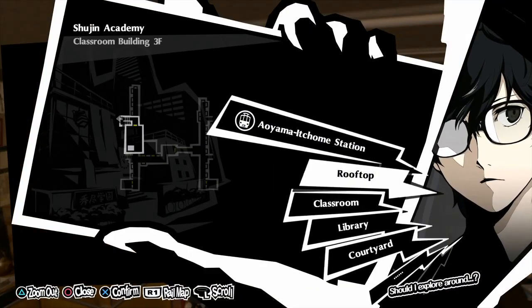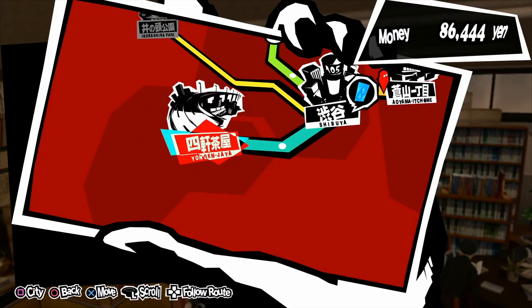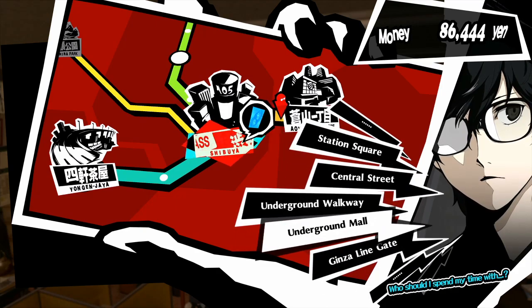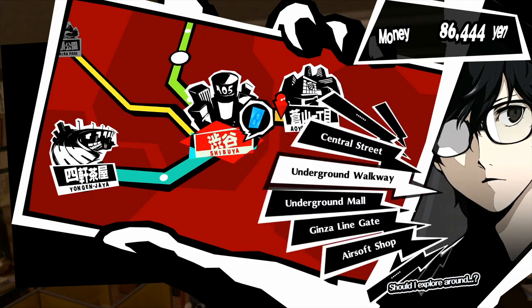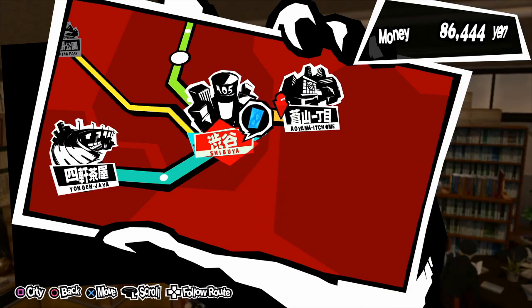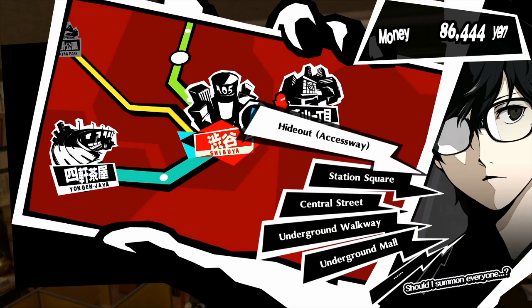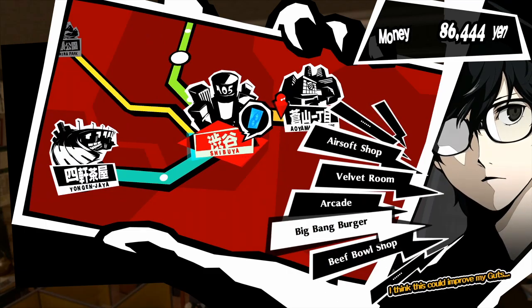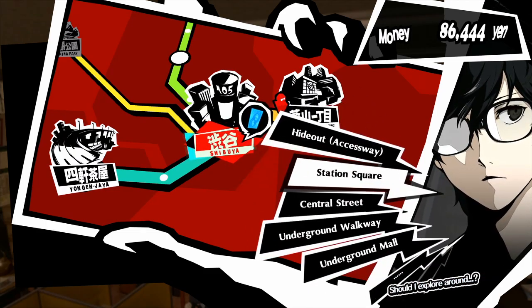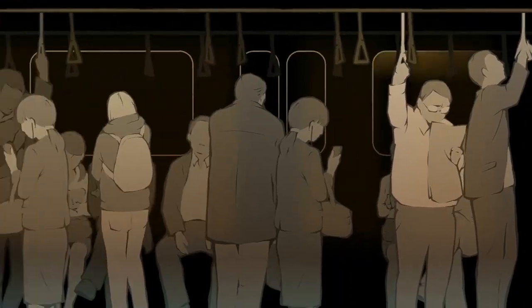I need to find a place to buy more books from. When do you unlock the next place that buys books? I know there's a place that's specifically for buying books, but it's way later in the game, isn't it? Alright, Underground Mall should be where, no, the DVD store first. Wait, that's also in Shibuya. Where, can I not fast travel to it? Just go to Central Street.